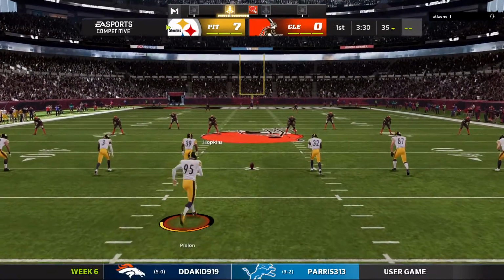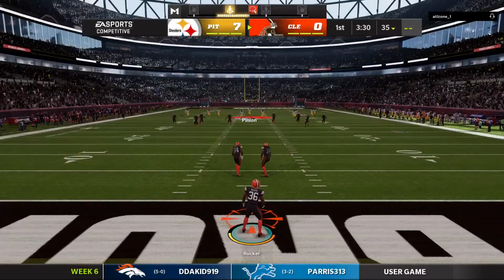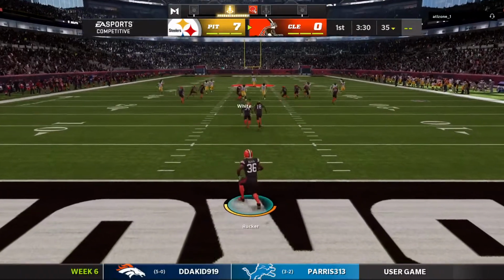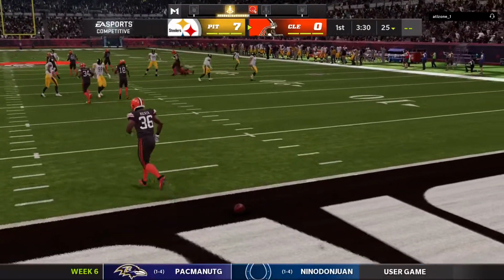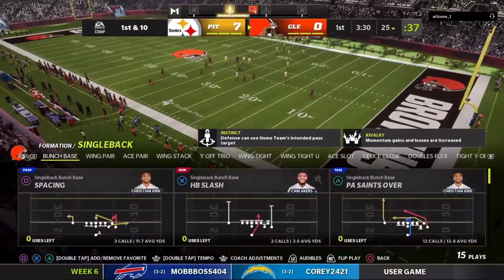And following the touchdown now, it's Bradley Pinion on to kick this one away. And he'll decide to not bring this one out as their drive will begin at the 25.